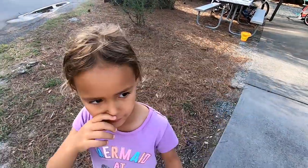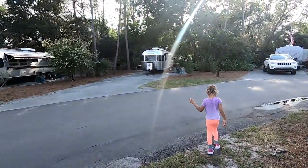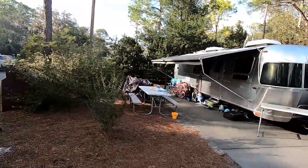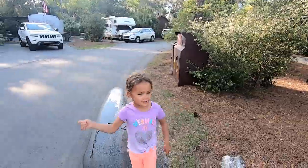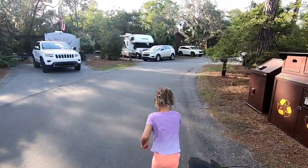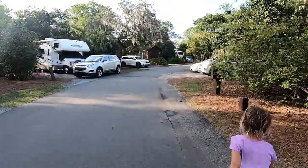Okay. All right, you ready to show everyone? Let's show us where the playground and boat is. Look, we have two other Airstreams here. So here's our spot. And yeah, we have one, two, three Airstreams, that's right. All right, show everyone where the playground is. Okay. How close it is. Come on, chop chop, I'm following you.